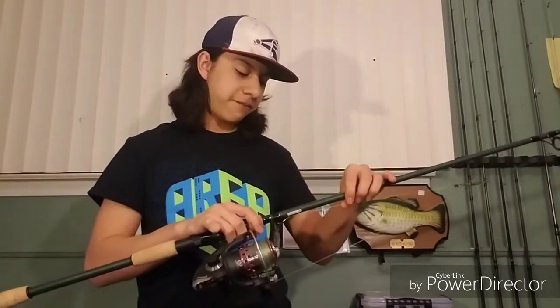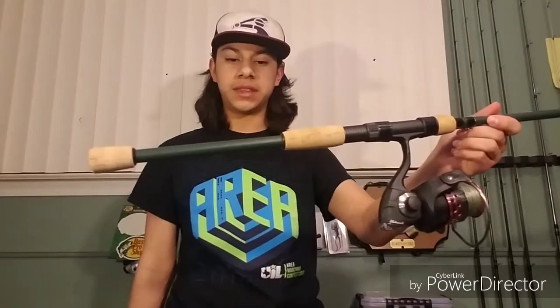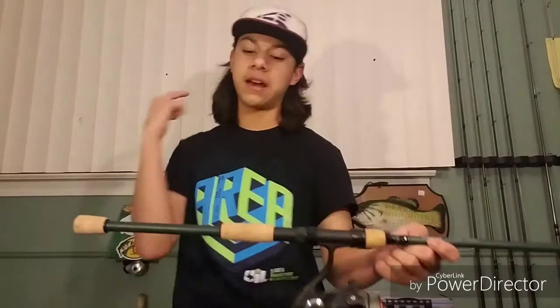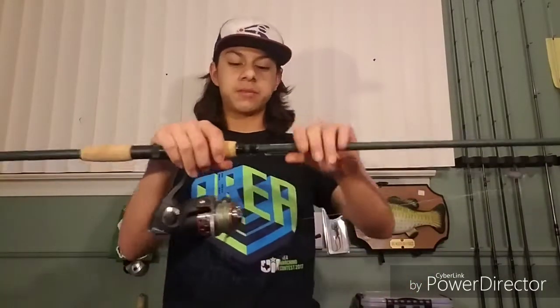It is a 7-foot medium heavy rod, so that's really good. I love using 7 footers. You can get it out there a little farther. Another thing is this handle right here is a little bit longer than some rods, not a lot, but a little bit. What I like about it is I can really fling the bait out there to where the catfish are hanging out deep, and with carp. So let's move on to the reel.